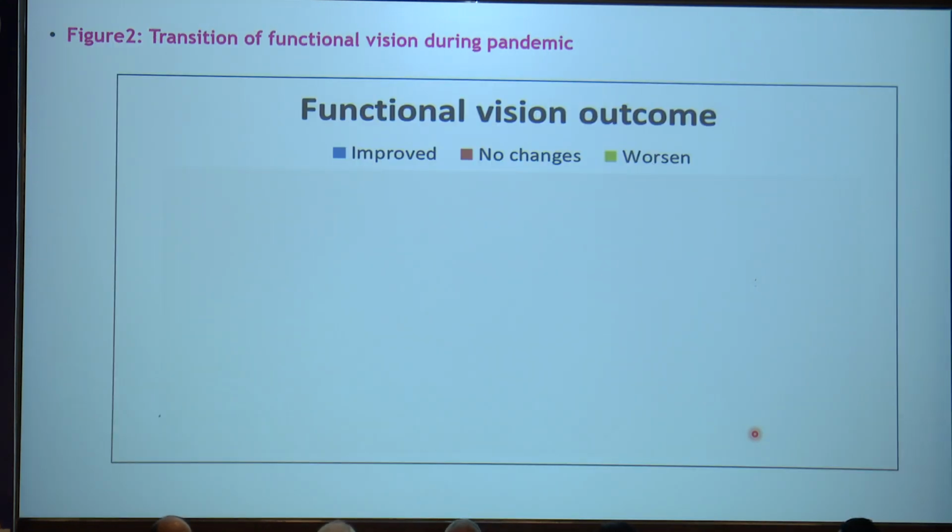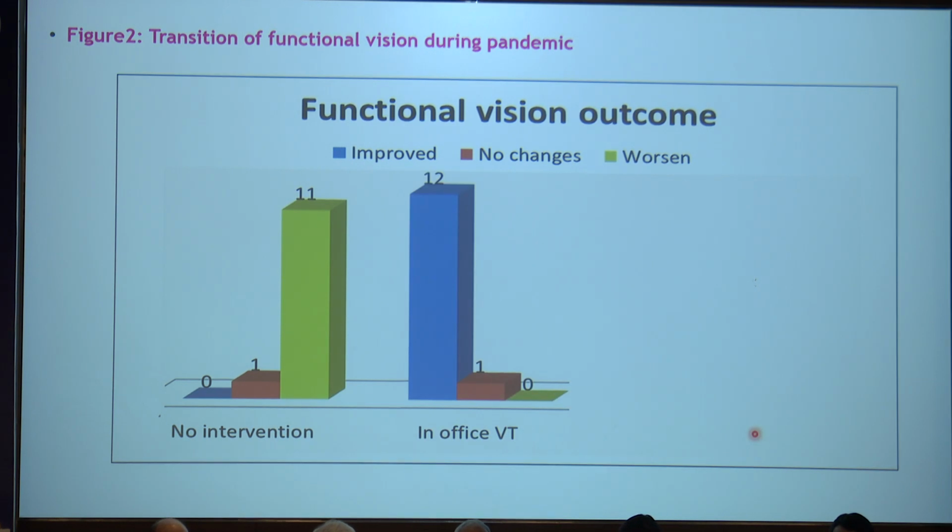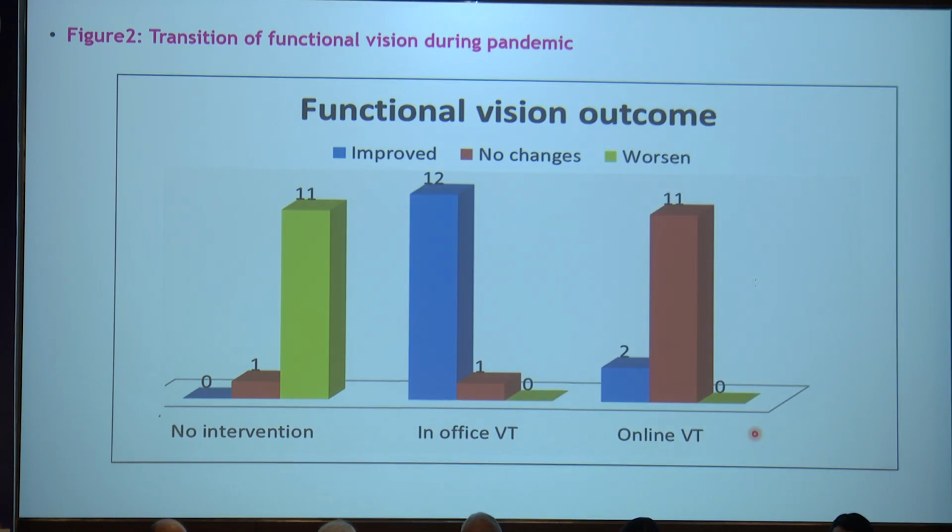So any deterioration either in the contrast sensitivity or in the grating visual acuity will be taken as a deterioration in the functional vision. So plotting that in a graph, about 11 children showed worsening of functional vision without any intervention, and during in-office as well as online vision therapy, the children showed either improvement or maintenance of functional vision.